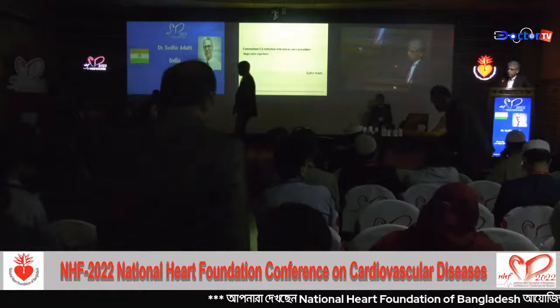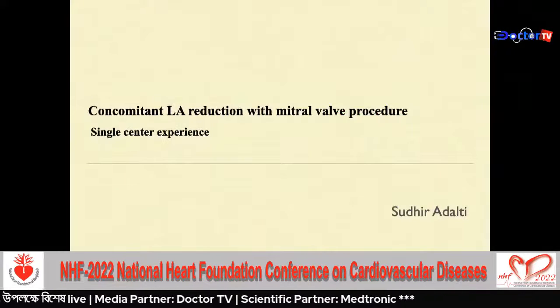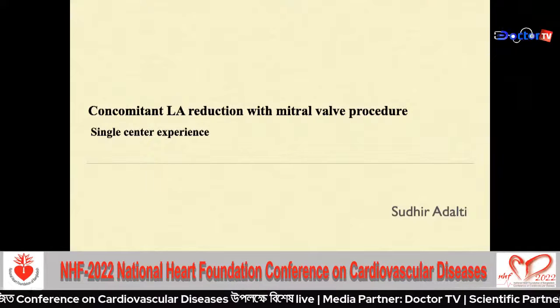So this is about concomitant left atrial reduction with mitral valve procedure, a single center experience. This study was conducted at my previous hospital. It was a public hospital. These were all patients on whom we were to operate on the mitral valve, and along with that, we had a giant LA. A giant left atrium is defined by an M mode measurement of more than 65 millimeters, and if it is indenting the left ventricle postero-inferiorly by more than 30 millimeters, that's how it is defined.